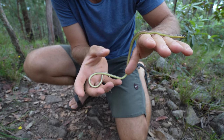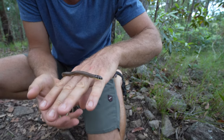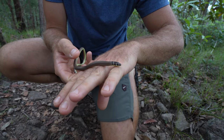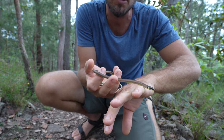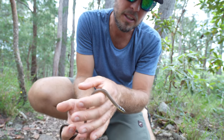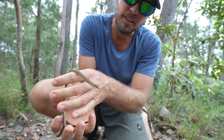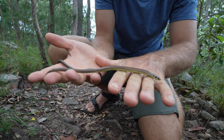Yet again, not much to show for the little feet at the base here. Another species that's very, very timid, cryptic, moving through the leaf litter very silently, obviously trying to avoid being predated on by the birds overhead. Yeah, real pleasure to find during the day, the collared delma. We'll take some stills and show you those in greater detail.